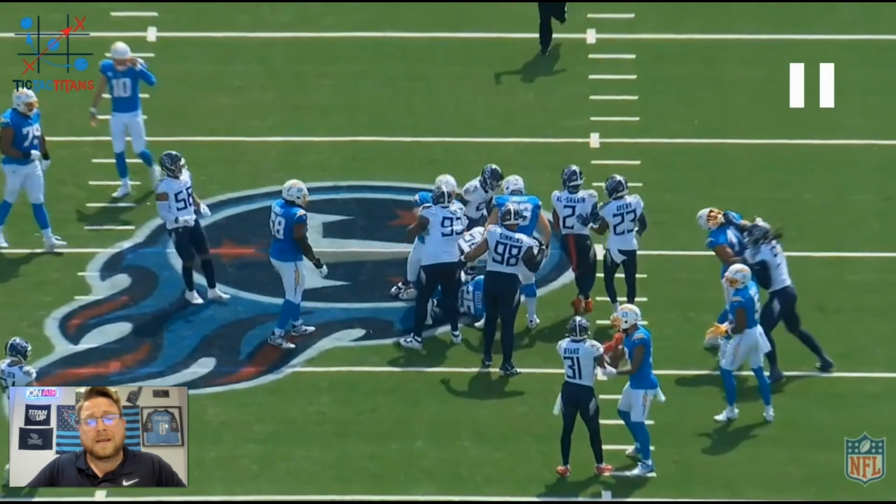So this is the kind of stuff we saw from Roger McCreary all season long that goes with his coverage ability, which we looked at earlier. So excellent stuff in the run game, against screens, blitzing against the pass. So many different situations where his physicality absolutely jumps off the screen.